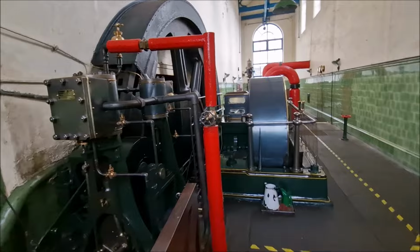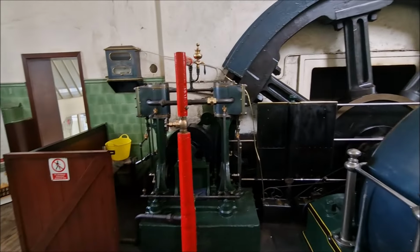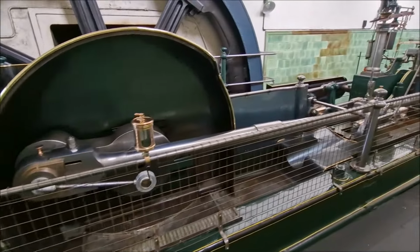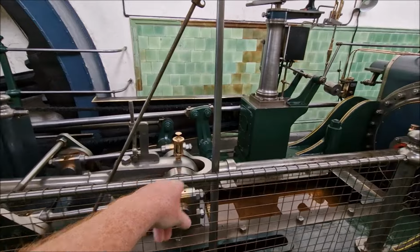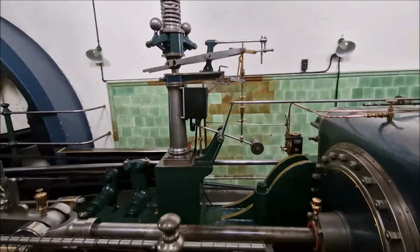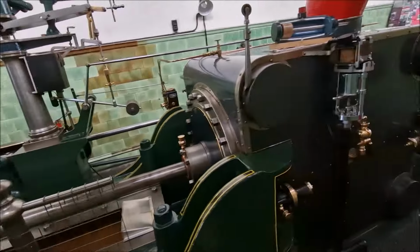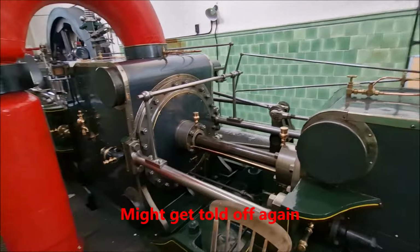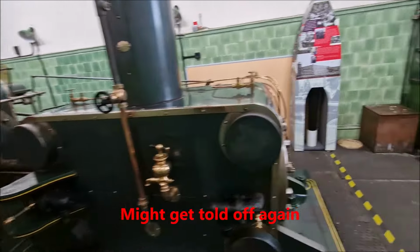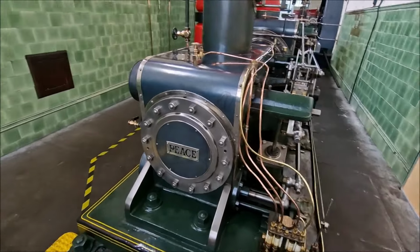Proper mill engine. Wow. Nice and shiny. No oil. No oil in the oilers. Governor there. I don't think you're allowed down here. Peace.